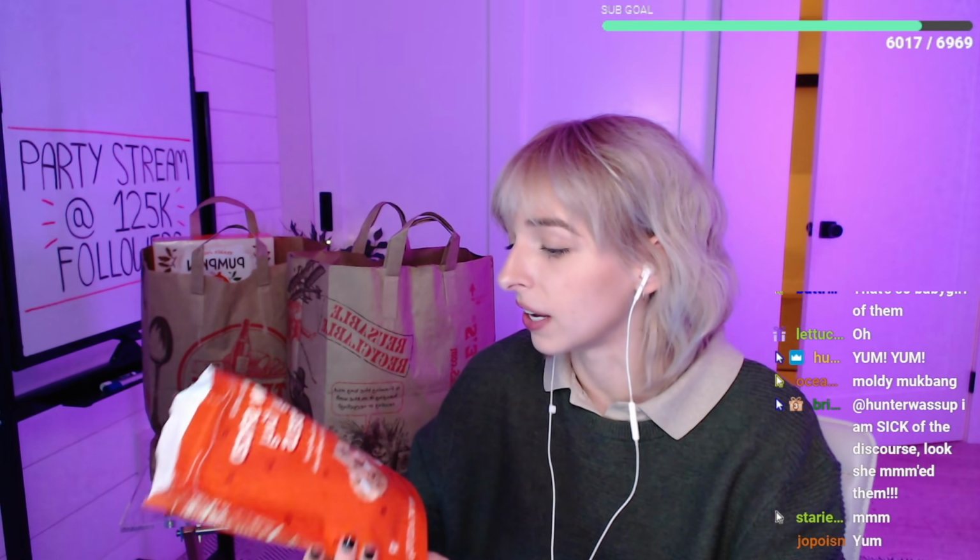Okay, these are actually really good. I'm surprised. I'm really surprised. We put the pumpkin seeds in mid-giving, but crushed up on these sweet pretzels, they actually taste amazing. It's kind of like the perfect use of the pumpkin seeds. These are actually really good.